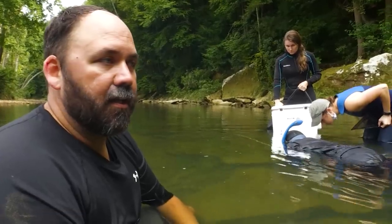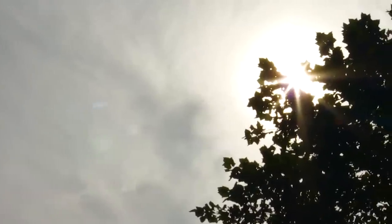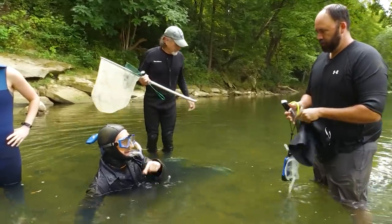Having pretty good success so far pulling the eggs out. Haven't had good luck yet on getting the actual adult male out of the nest, so hopefully we can find another one. Put your goggles back on and watch this corner of the rock. I think the hellbender might come out this side.